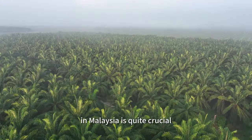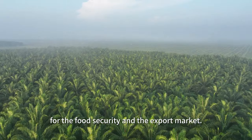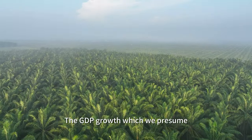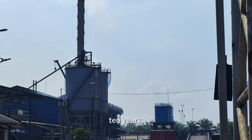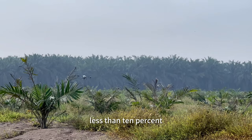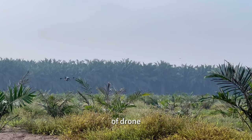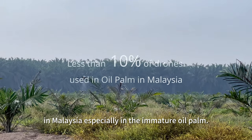Oil palm in Malaysia is quite crucial for food security and the export market. The GDP growth, which we presume is cultivating almost 50 billion for the next 10 years. Currently, from what we see, less than 10% of drones are being used in oil palm in Malaysia, especially in immature oil palm.